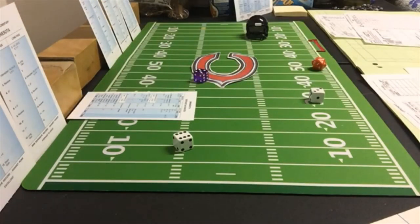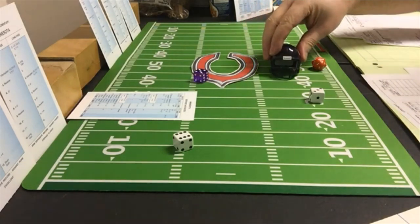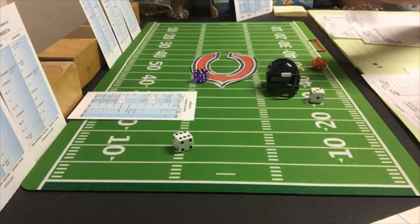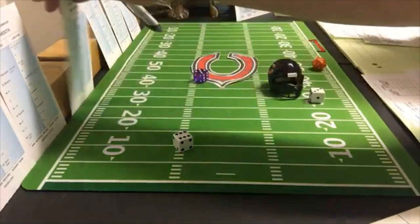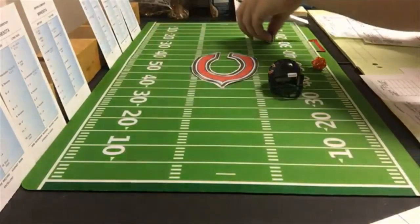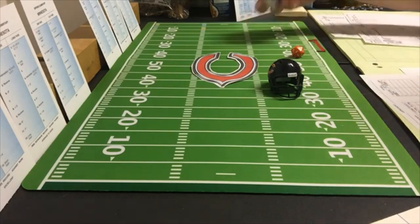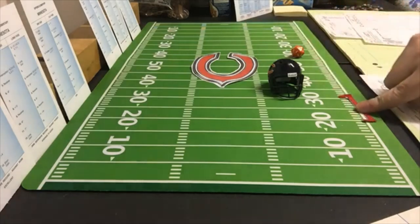9. Long gain 9 is 45 yards. 4, 10, 20, 30, 40, and 1. Okay. 45 yard pass. That was to Hester. Okay, 1st and 10.